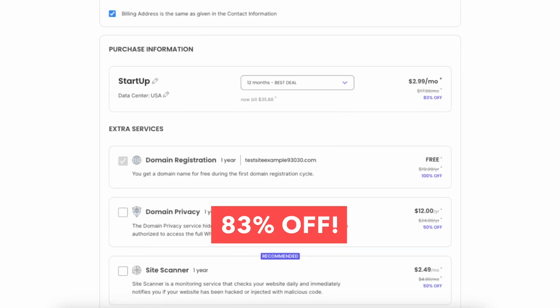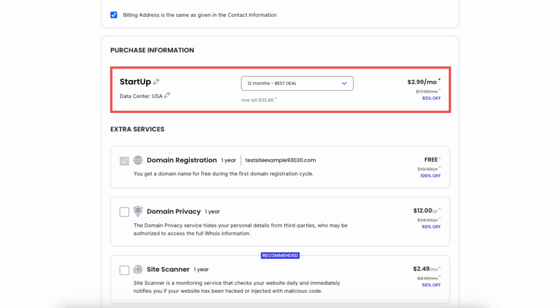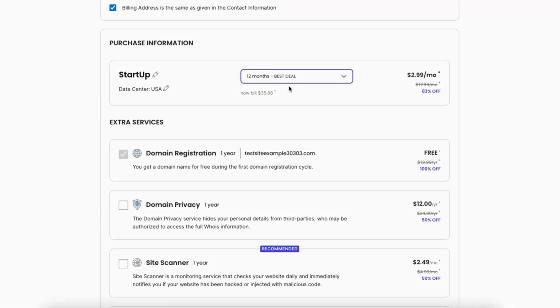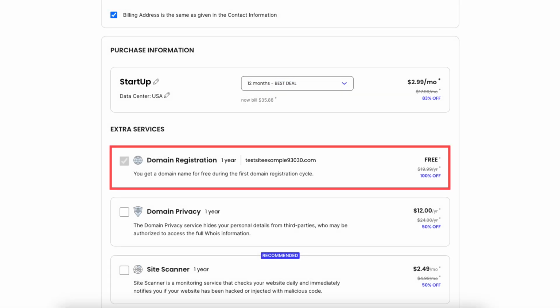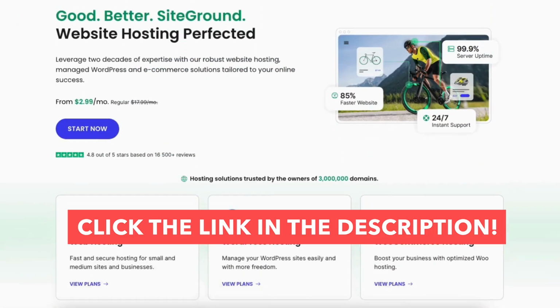To get the 83% off SiteGround discount price, you'll want to choose the 12-month term at checkout under the Purchase Information section. You get the best deal of 83% off by going with the 12-month term. Plus, you get a free domain name with your SiteGround hosting purchase. Enjoy your SiteGround coupon code discount to get 83% off SiteGround web hosting.